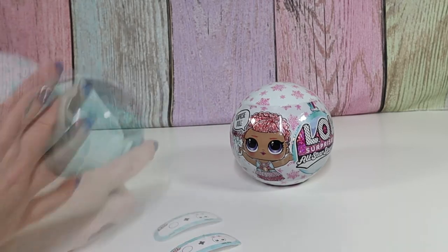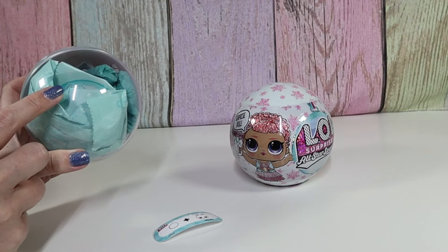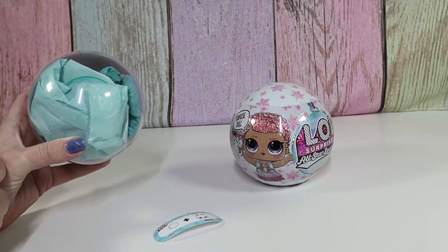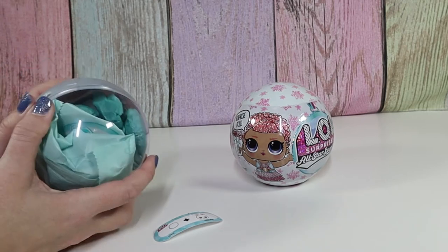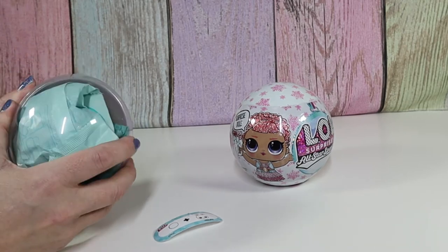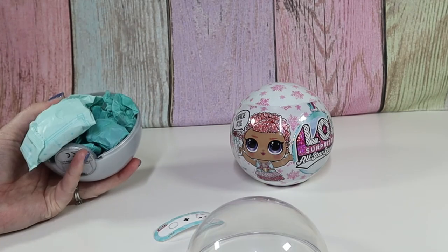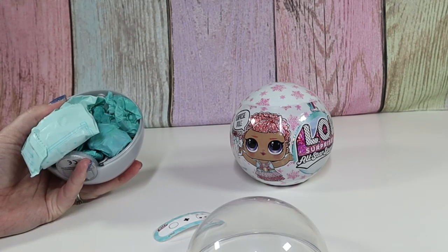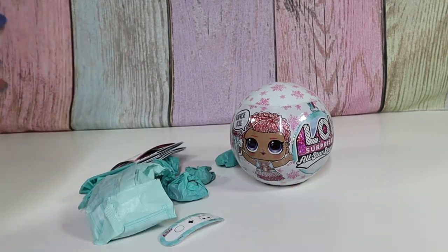I don't know. So be careful when you open these, because there is a card that tells you which one you got, and you can kind of see through the paper. So if you want to be surprised, just be aware of that. That gives it away. So I'm going to take this out, put it where I can't see it, and we'll dump out all of our goodies.